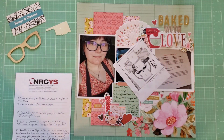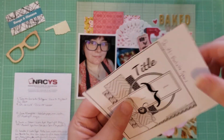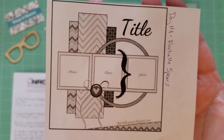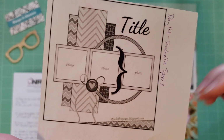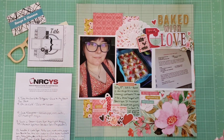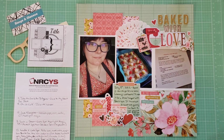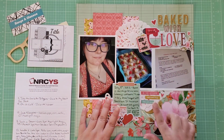And then the last layout for the month, this one is layout day 14 by Rochelle Spears. This is what it looks like here. So we have 3 photos, some strips of paper behind there, and then this big circular element. And my layout turned out, I think, pretty similar. So my photos are different sizes, so that makes it look a little different. And then for this big circle element, I just used a heart-shaped doily for that.